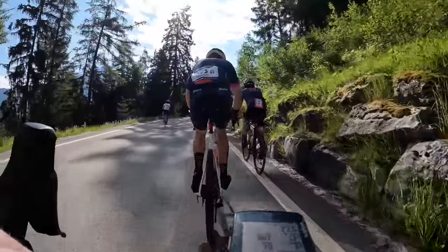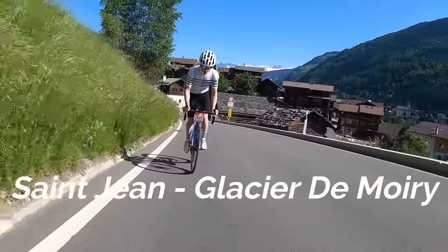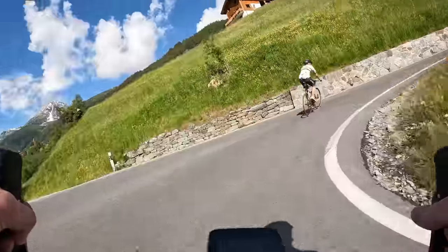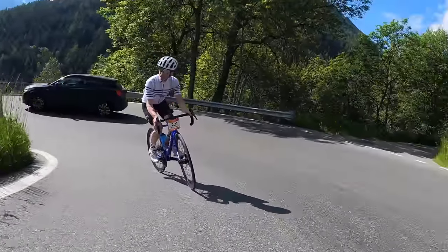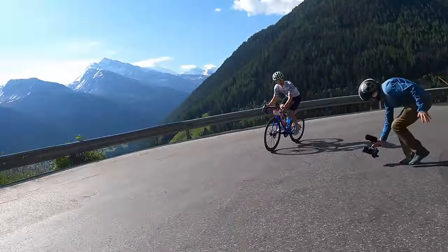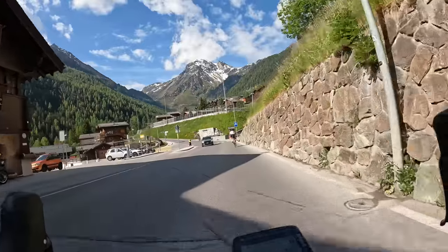Luxuriating in a Belgian draft. Cheers, gentlemen. I felt good going into the main course. Barrage de Moiry, here we come. 14.5 kilometres of grind. And this for sure is a cyclotourism without mercy excursion par excellence. All the way to a glacier with views over the Matterhorn, requiring us to ascend 1,000 metres over a further 13 kilometres all the way to 2,350 metres. But the final 5.7k averages 9%. It isn't trivial.